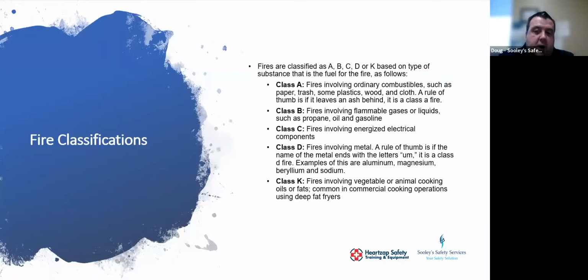There are different types of fires. These can be classified as either Class A, B, C, D, or K. Class A fires involve ordinary combustibles such as paper, trash, some plastics, wood, and cloth. A rule of thumb is if it leaves ash behind, it's a Class A fire. Class B fires involve flammable gases or liquids such as propane, oil, and gasoline.